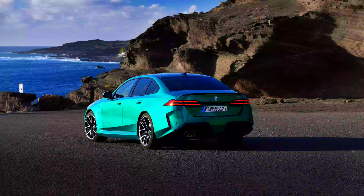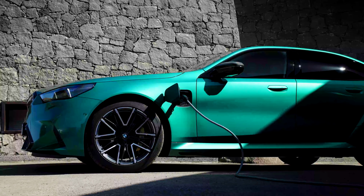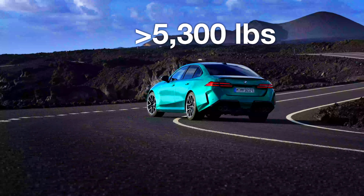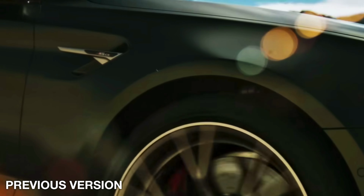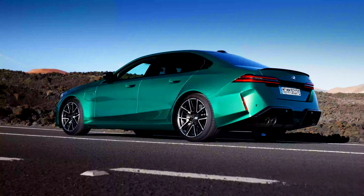However, this vehicle is really heavy, mainly due to the hybrid system with the extra electric motor and batteries, and compared to its predecessor, the new M5 is bigger with a longer wheelbase. As a result, it weighs over 5,300 pounds. That is insanely heavy. The previous M5 competition weighed over 4,200 pounds, and the M5 CS weighed just over 4,000 pounds. Not very good for the new M5, but overall, I love the exterior design.